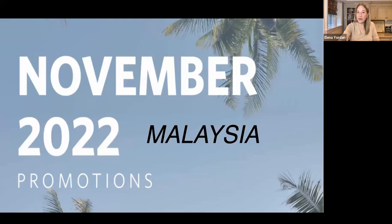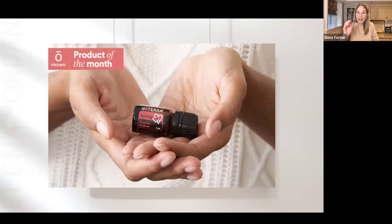Here we've got our November specials for Malaysia. Here's an interesting one for all of my US people. I don't think we've ever seen this before. This is Holiday Love. It is a signature once a year blend. I don't know if we've ever seen it. Maybe once in the US. If you're in the US and you can remember having seen it before, let me know.